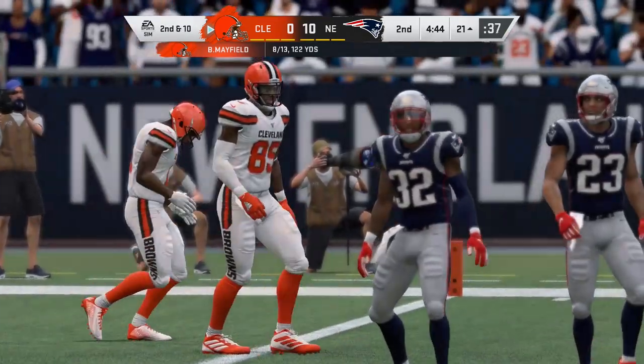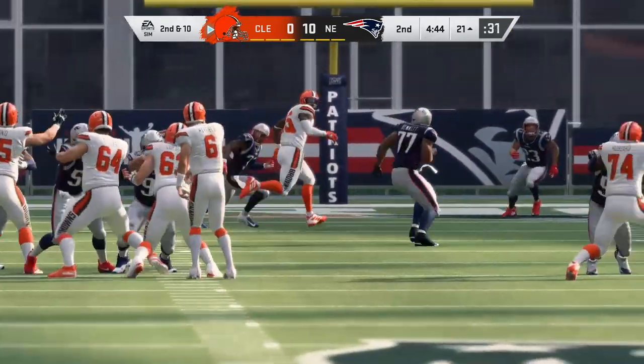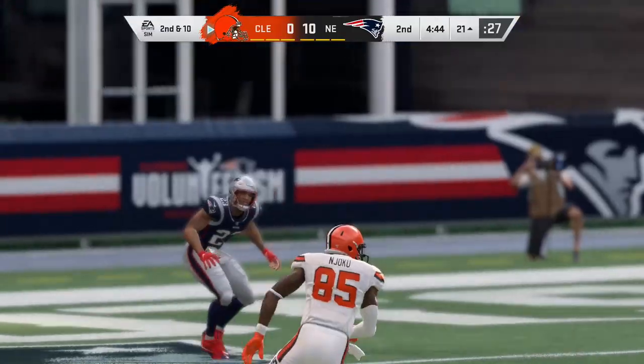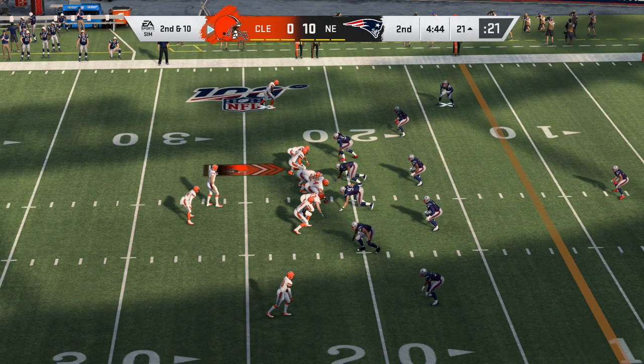Physical play on the football there, and it's second down. The positioning here is key. As a defensive back, you're taught 99% of the time, make a play on the football. But in this case, making a play on the man made all the difference. That's what forced the incompletion. From the 21, it's second and 10.